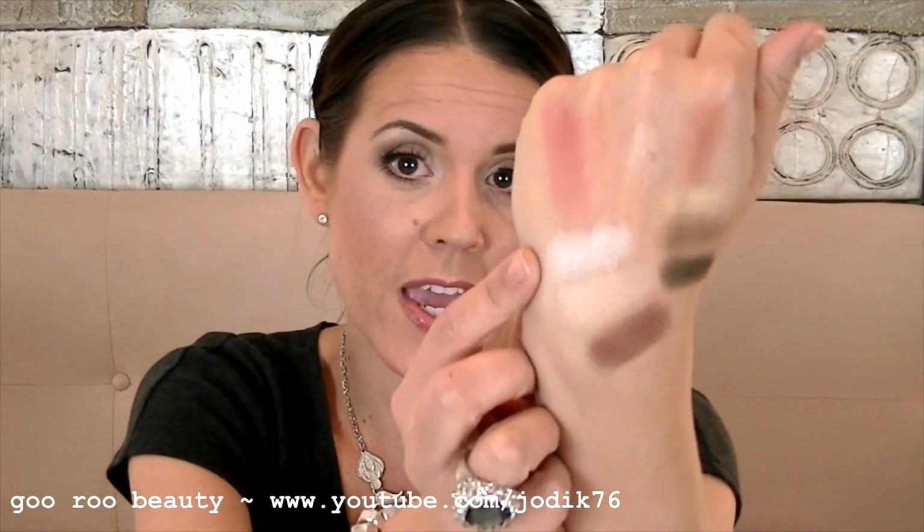These are all available individually as well as in that trio for $25. So first we have up here just a really nice white highlight color with a slight sheen. That's the shade 06. And then we have a more beige, yellowy based highlight shade. That is in the shade 08.